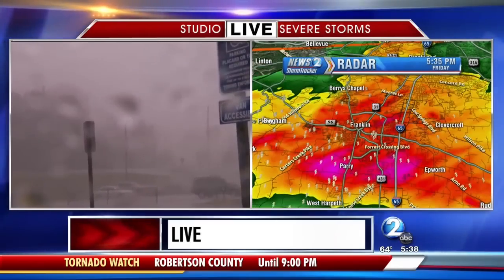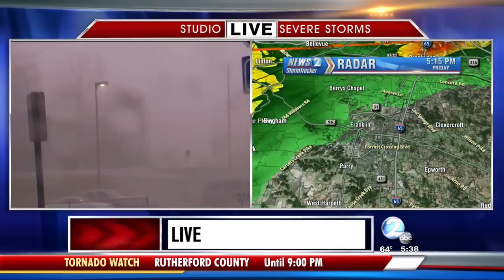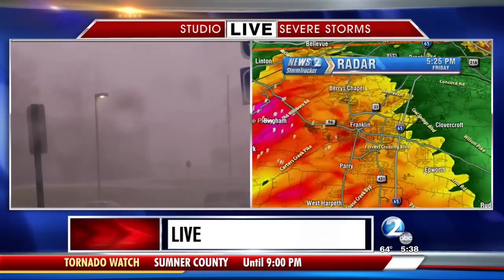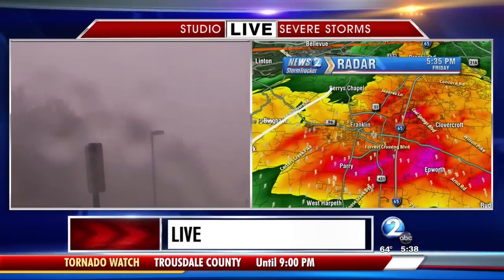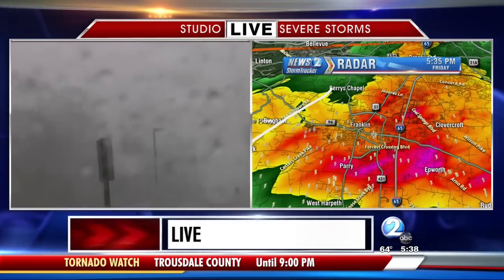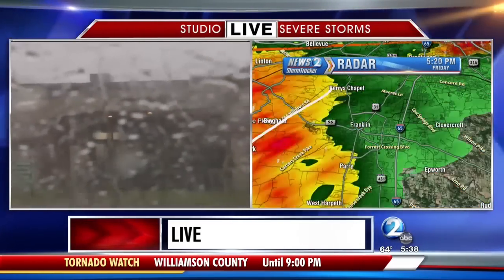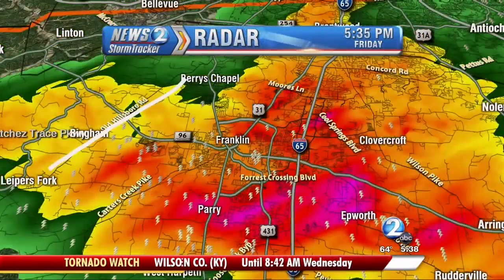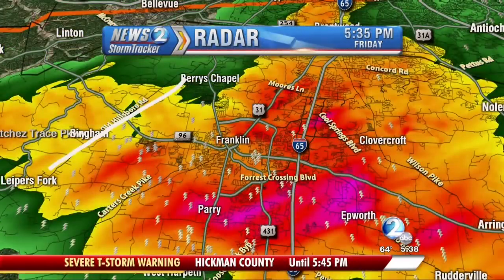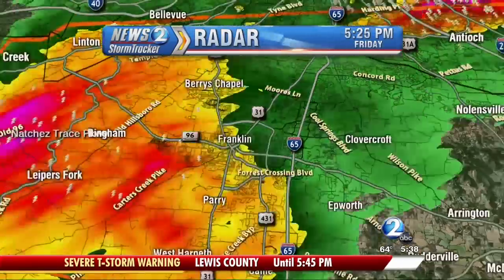And the weather is very heavy in Franklin. If you look at Storm Tracker on the right-hand side of the screen, you'll notice all the way over to Old Hillsboro Road, the rain is still pretty heavy there in Leipers Fork, but it's not as intense as it is in downtown Franklin, and certainly just south and east of downtown Franklin, crossing 24 into the Epworth area and Clovercroft. That's where it looks to be most intense right now. So it is moving quickly. It is moving pretty quickly. So Epworth, Clovercroft, you're in line right now.